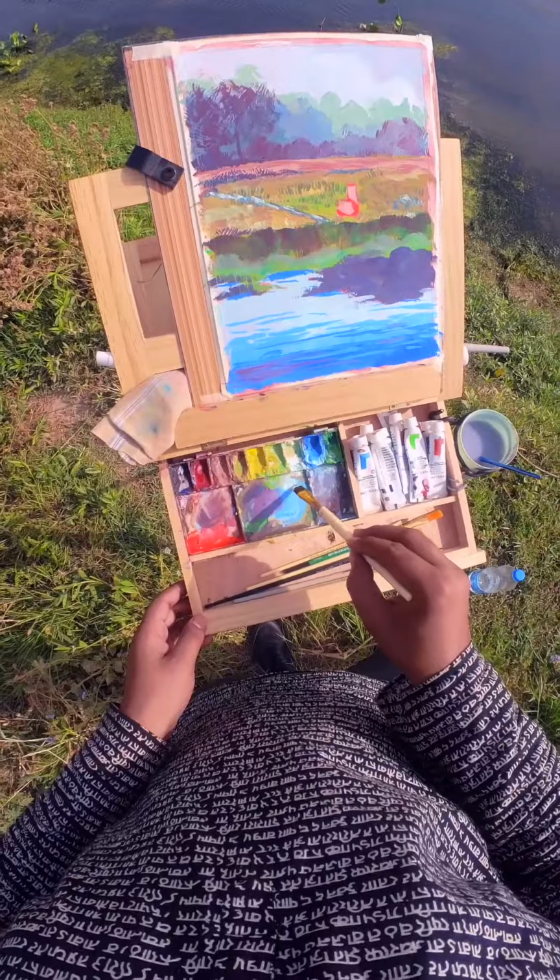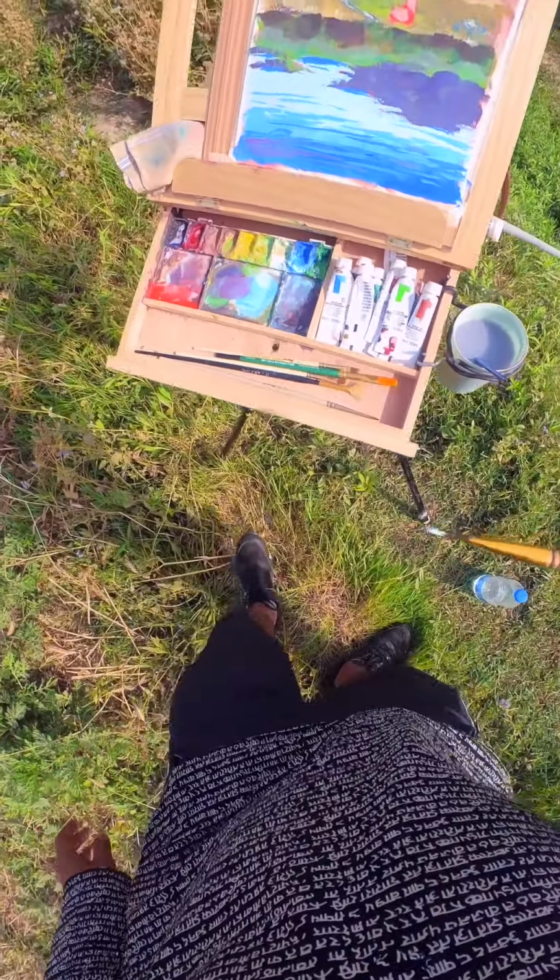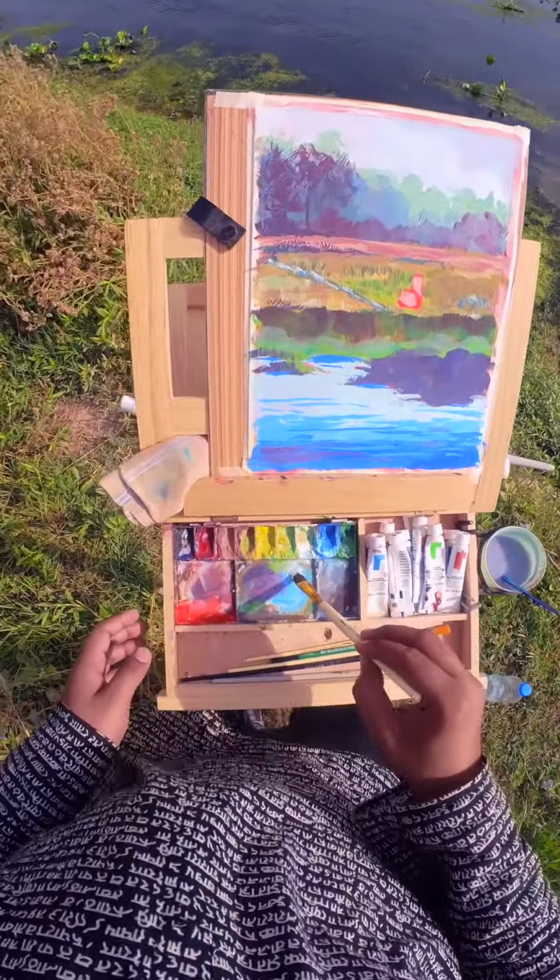I enjoy making painting outside, but sometimes it's not easy. Depends what type of weather it is. So keep hustling and enjoy the nature.